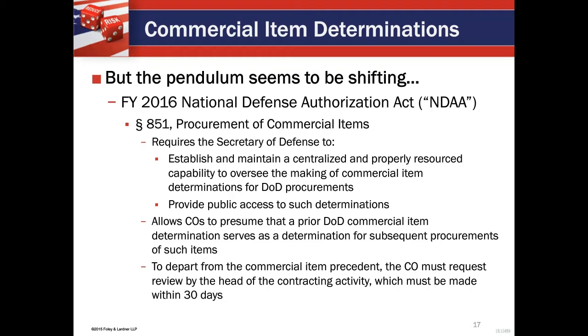In the fiscal year 2016 National Defense Authorization Act, there are several sections that we'll talk about today that are favorable to commercial item contractors. Again, the National Defense Authorization Act only applies to Department of Defense contractors, but that is the area where we saw the most restrictions on commercial items seeming to come into play.